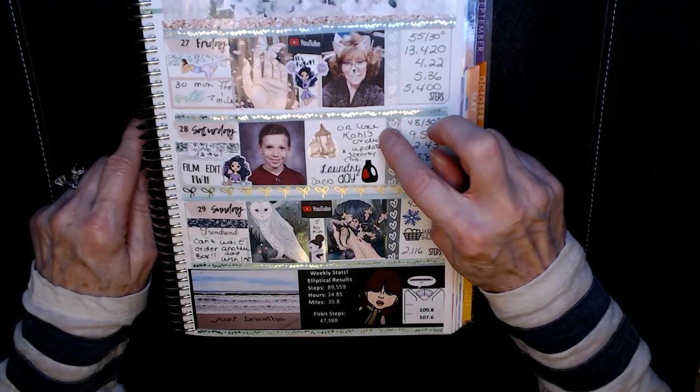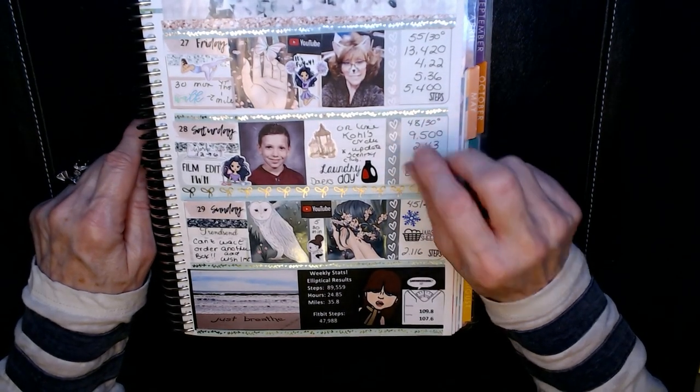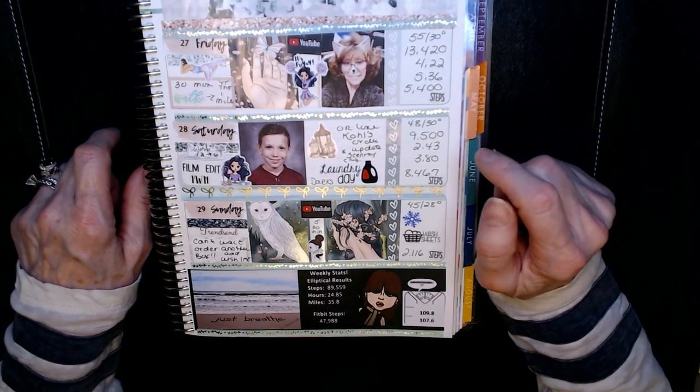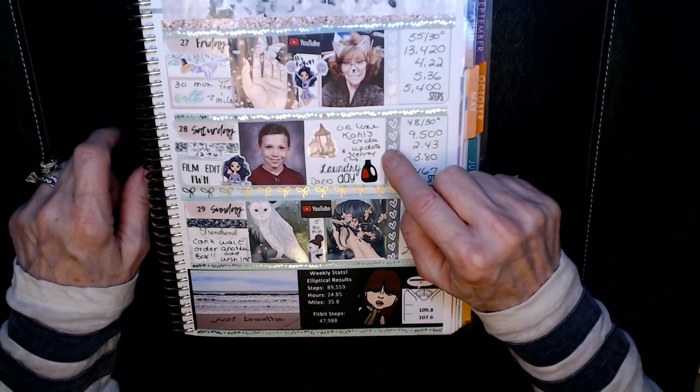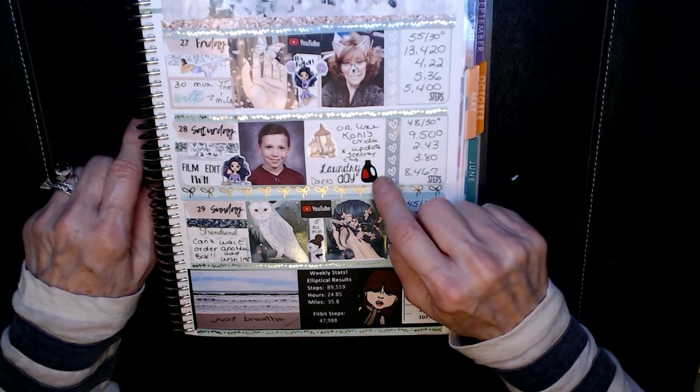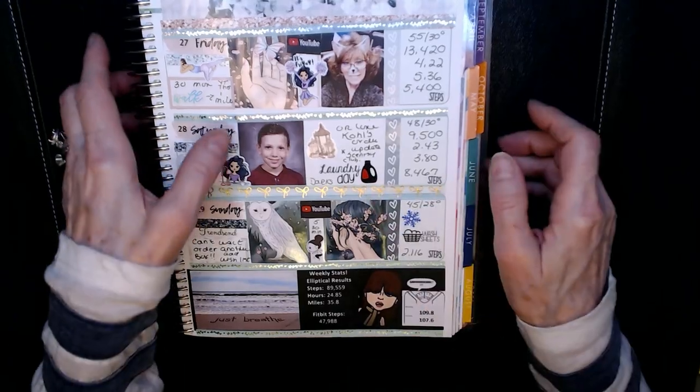Kohl's was also having a 20% off sale and some other things on some clearance items, so I did an online Kohl's order. I updated my Scentsy Club for the next month. Laundry day, I did some darks, and that is just from a leftover kit that I had.